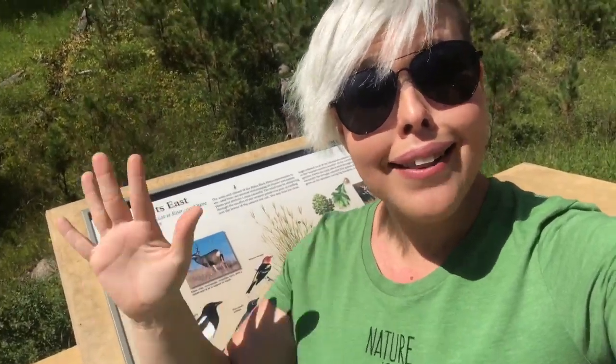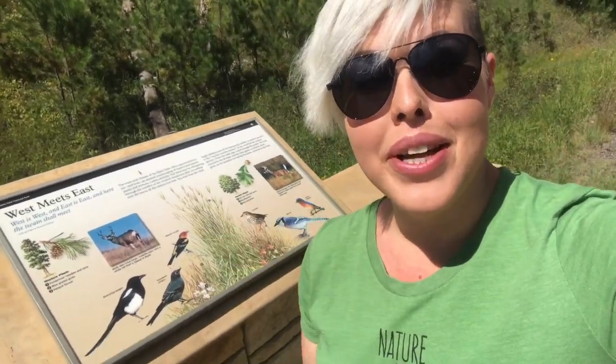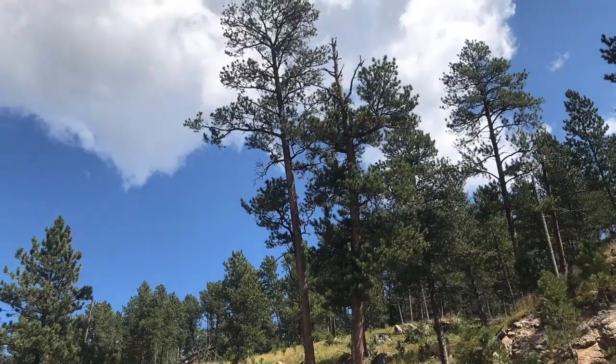Who out there likes a good stop? Me! I like a good stop. They have plenty of good stops around this park. So many areas where you can just pull off and check out the surroundings and also get a little education.